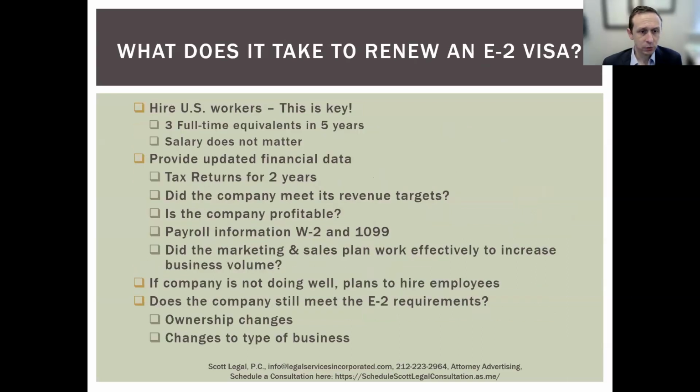So what does it take to renew an E-2 visa? First on your list, we'll say it again, hiring workers is key. We do recommend at least 3 full-time equivalent US workers within 5 years. If you have a startup, you would show that through a business plan. And that business plan would have clear financials explaining all of your assumptions, how many products or services you're going to sell in year 1, 2, 3, 4, 5, what that is going to create in terms of your revenue, what workers you'll need to support those sales. And the business plan will just logically lead to the number of employees the company will need.